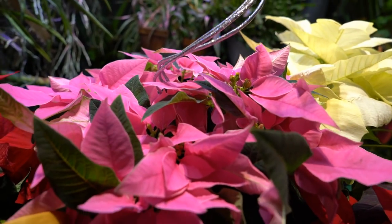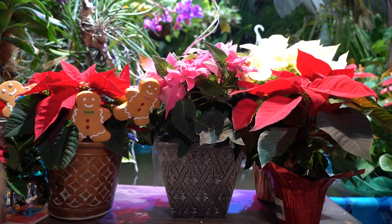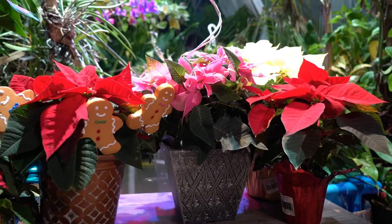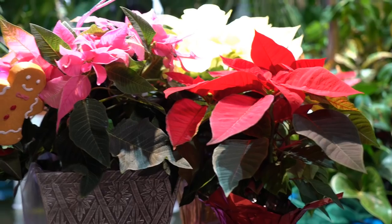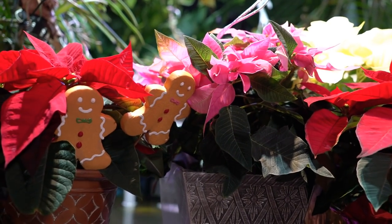Now, poinsettias are kind of renowned for being toxic, right? When we were growing up, that was always a thing. We couldn't have poinsettias because we had cats, and if the cats ate the poinsettias, then they would die. And that's not really fully true. Turns out, after a lot of research, poinsettias are nowhere near as toxic as people thought they were originally.